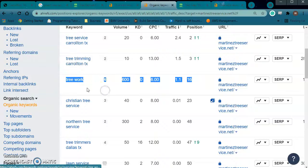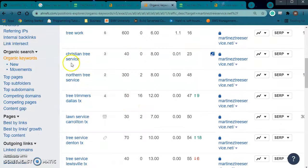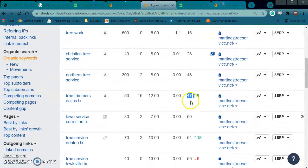So, it might be a natural keyword that you guys pop in just from talking about your services, but I wouldn't focus on words like these that can be around the entire United States when you want people in your specific area, in Dallas or in Carlton or in Denton, coming to you guys. These are good buyer intent keywords, but you look at the position, you guys are ranked 47.